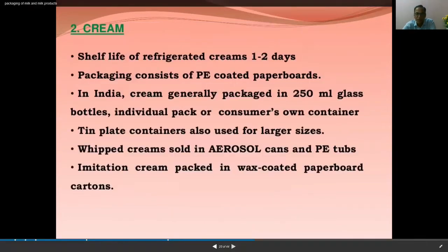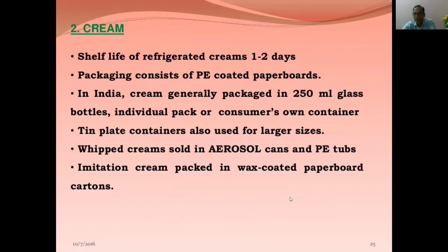Next product is cream. The shelf life of refrigerated cream is 1 to 2 days, very less. It can be kept easily 3 to 4 days. And packaging consists of PE coated paperboards. It comes in plastic pouches also. The other day I saw the cream in plastic pouches. So that's how the cream is packed, in plastic pouches and in paper cartons.